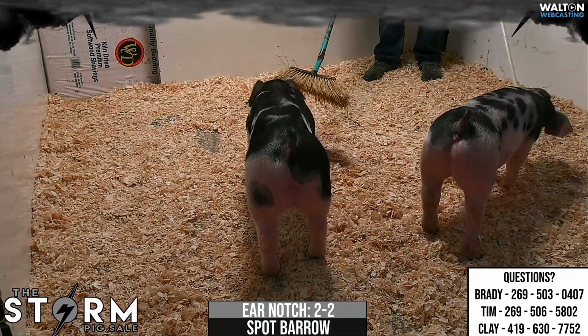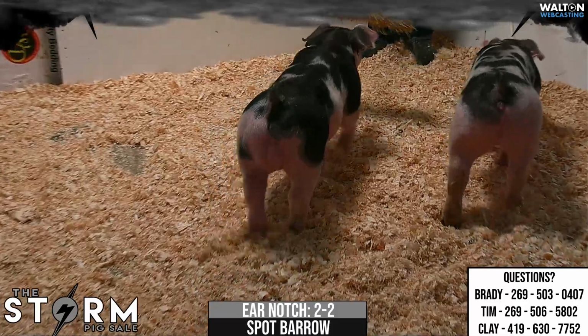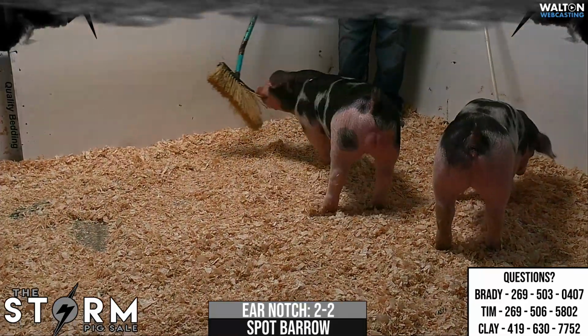A really big top, big hip, big-ended kind of a barrow that has some presence as well. Again, this is a 2-2 spot barrow.